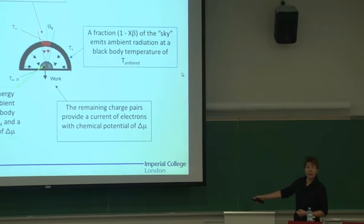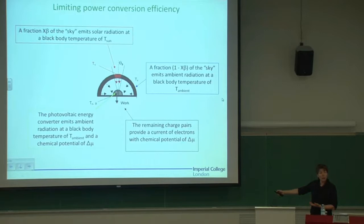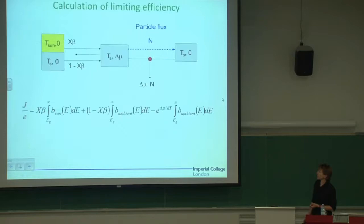And then the charge carriers which have not been lost through this radiation from the cell are available. In the detailed balance limit, we assume that there's no other loss process than this, so they all get collected. We also assume that there are no resistive losses, so they all get collected with exactly the same electrochemical potential that the charge carriers have at the point of generation. So we have all of those. That's the meaning of the different assumptions, and then we can put it into some kind of formalism.